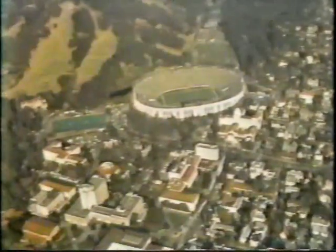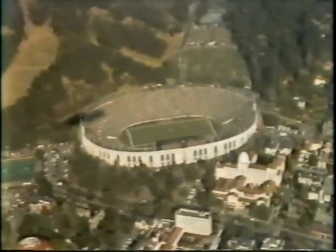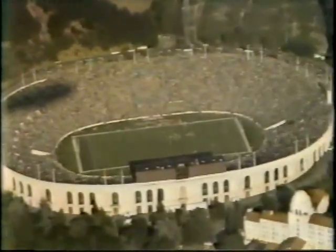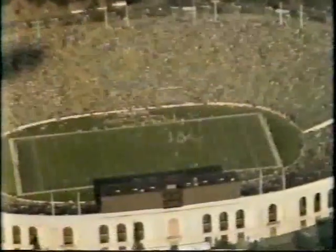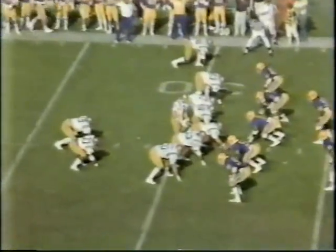Offering you that picture of the Columbia. Looking down to the stadium, and it's very quiet. The Bears are getting drummed by the Bruins. They've just absorbed another long penalty. It is now 14 calls against California for 134 yards.